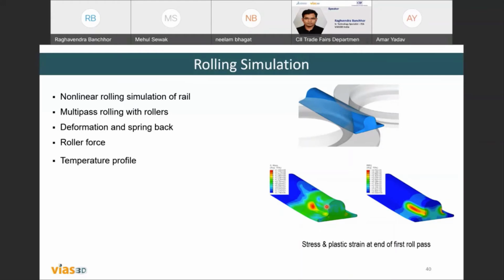While rolling, you can also predict the temperature, the thermomechanical analysis, the thermal aspect of it. So here what I showed you were the stresses and the plastic strain. Knowing all these things helps the steel industry to design better and efficient railway track that will help the railway industry in the longer run.